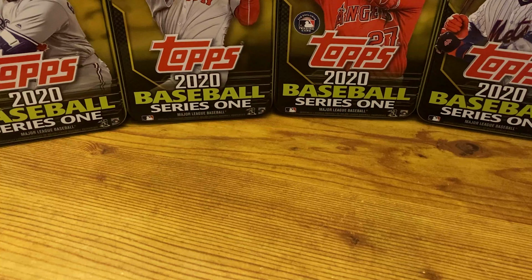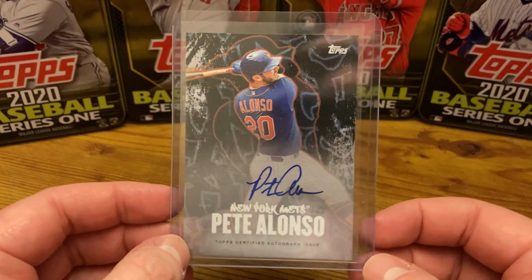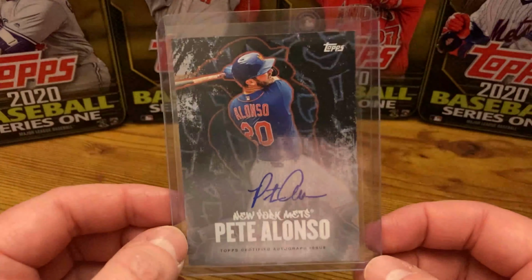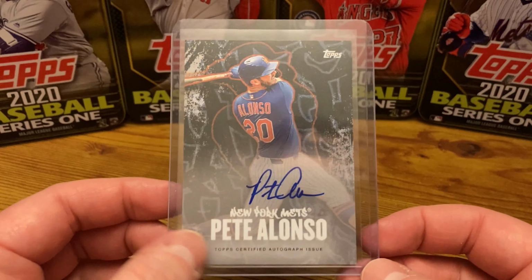All right, number 4 on our list, also pulled on this channel, Pete Alonso from the Topps X Pete Alonso, or as I like to call it, Topps times Pete Alonso, multiplied by. Great card. So lucky to have this, especially considering you could pull some decent guys out of the list, but the Pete Alonso on-card is something that I loved. My first Pete Alonso autograph card. Tough to complain about that.